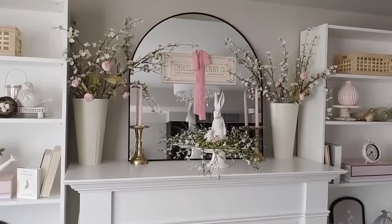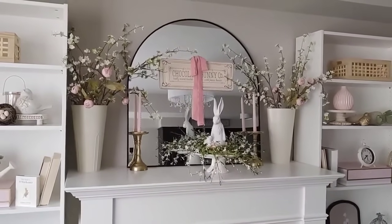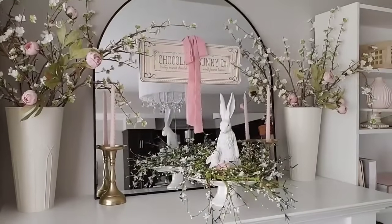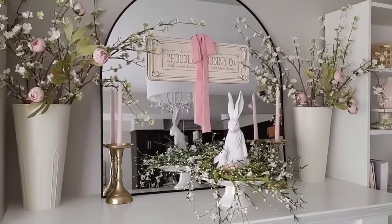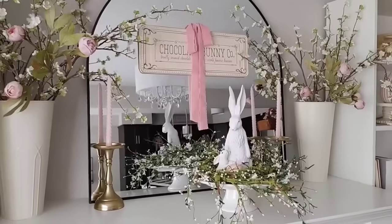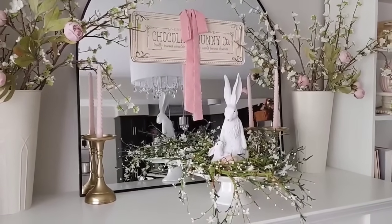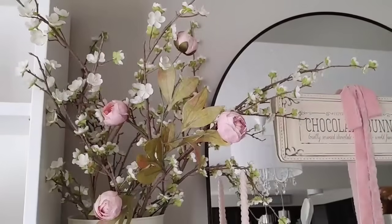I have to say that the mantle is definitely my favorite space that I've decorated so far this spring. With all the pops of the florals and the greens with the pinks, I just feel like it says spring, and it just brings a little bit of a soft romantic feel to the space, which I really love.